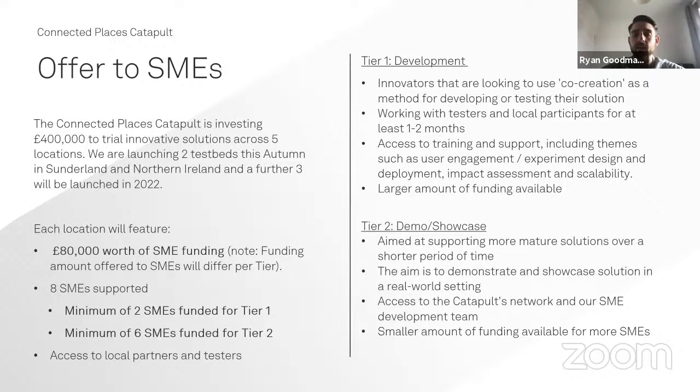So how can SMEs come into the program, into the testbed themselves, and look to benefit from co-creation opportunities by working with participants, with testers, or citizens, in order to learn from the insights, collect and gather feedback that can help them to refine their solution, to develop a user-centered solution around the needs of the individuals that they might be speaking with. We see this opportunity being a lot longer in terms of the actual deployment length.